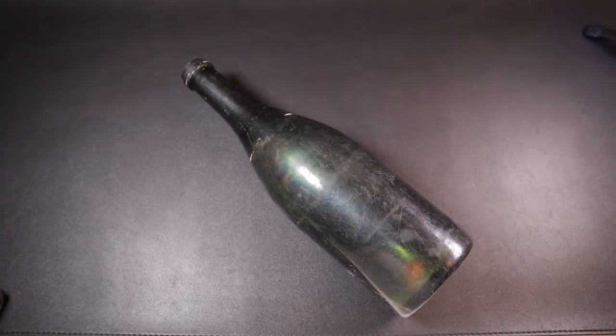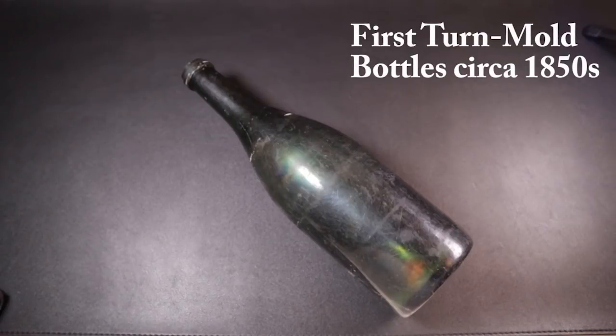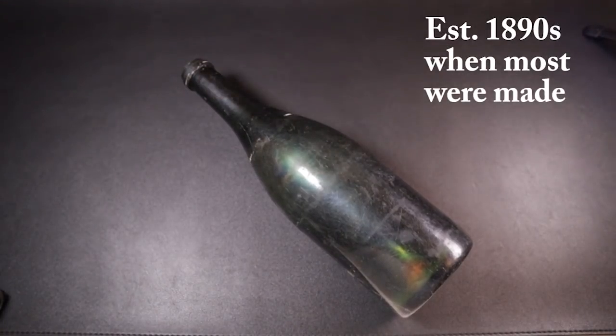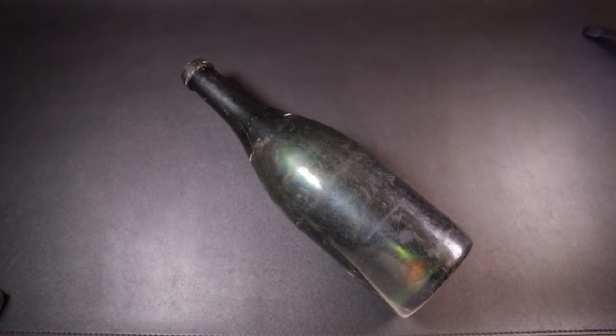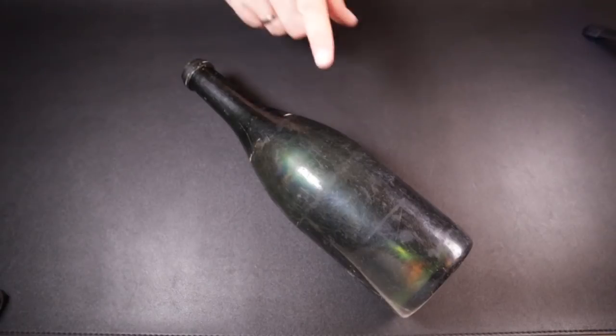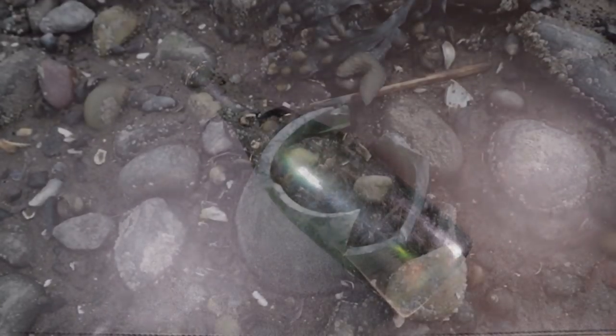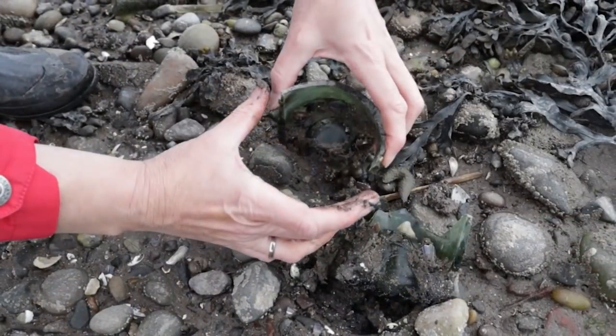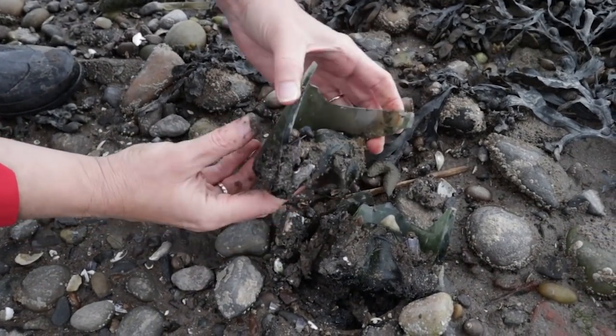The turning technique itself predates this rotating bottom by at least 30 years, and the first turn mould bottles can be dated to the 1850s. We reckon that this bottle was most likely made around the 1890s, because that is when most turn mould bottles were made. We reckon that a lot of the broken parts of bottles that we found were actually parts of bottles very much the same as this one. So it's quite incredible that we managed to find one in such good shape and in one piece.